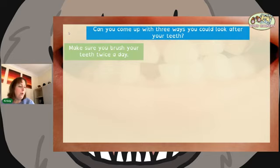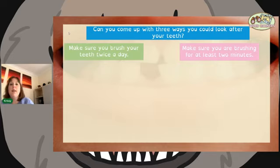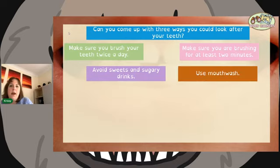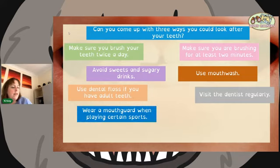Lots of them. Now, I came up with quite a few. I think we've got them all. So brushing your teeth twice a day, making sure you're brushing for at least 2 minutes, because sometimes my children will brush, but then literally brush for like 5 seconds. Avoiding sweets and sugary drinks. Using mouthwash, using dental floss, visiting the dentist. This is a really big one for our family, is wearing a mouth guard when you play certain sports.